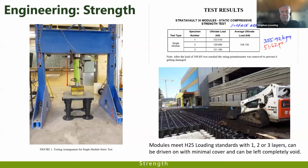Now, when we look at the product itself, this is how we measure the strength. We put it into a large device and we basically crush them until they bend or explode. And then we take these measurements from them, which, of course, where we are is PSI, pounds per square inch. Our product is 51 pounds per square inch, and our nearest competitor is about 25 pounds per square inch. So we're twice as strong as anybody else on the market.